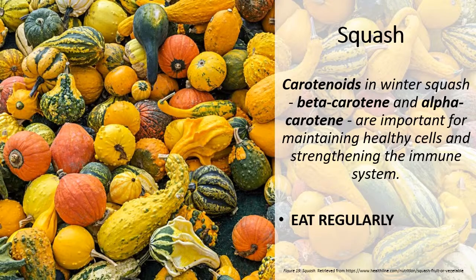So, what is in squash or winter squash that's important for us? Winter squash are the ones that you can see here usually. So squash is rich in carotenoids, especially beta carotene, as we mentioned, lutein, zeaxanthin, like what we mentioned with spinach, which can inhibit cancer cell growth, work as antioxidants, and also help to improve our immune response, keep our immune system strong.